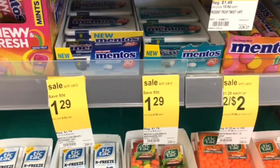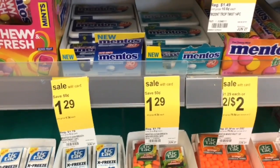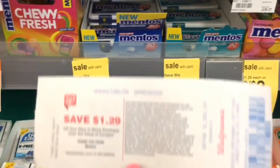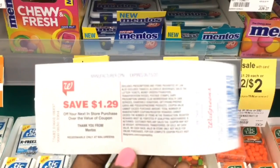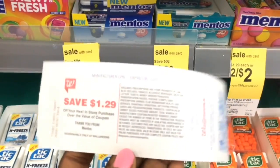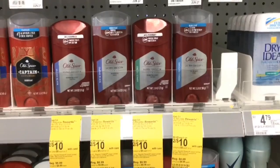The first deal I'm going to do is on the Mentos Mints. This is not a booster coupon deal, but it's just a freebie this week. So you buy one of the Mentos Mints for $1.29, and then you're going to get this $1.29 register reward back that you can use on a different purchase. Do not use it to buy more Mentos Mints, because if you do, another one of these will not print out. This first deal can be done 2 different ways.